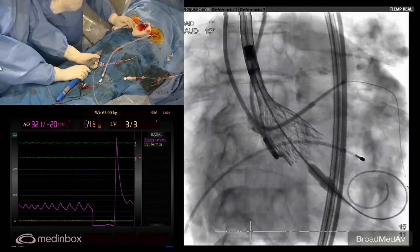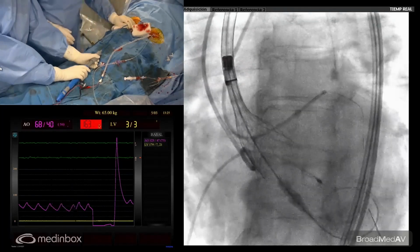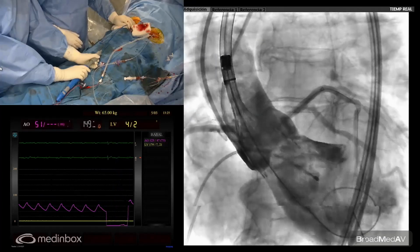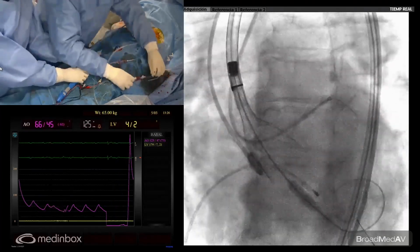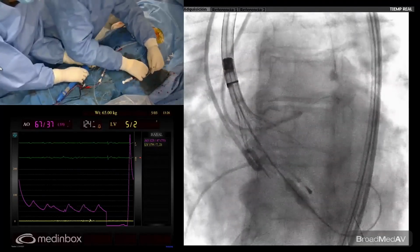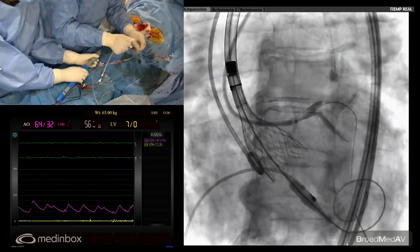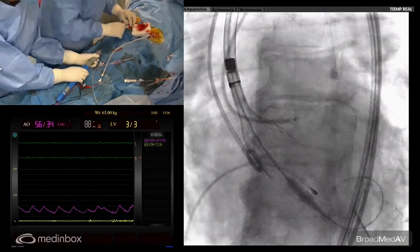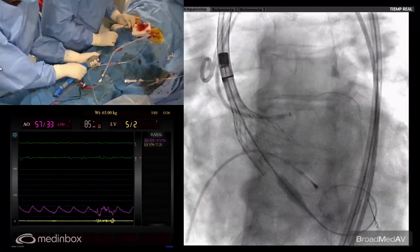Let's go to the left view. Here is a 304. Let's go. And here is okay. I think we are okay. Left main, let me check a little bit distally or proximally in reality. I think it's okay. We can complete the delivery. I will pull back the catheter. Let's go, Carlos.